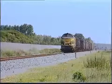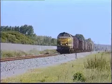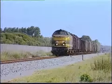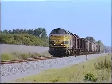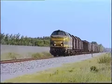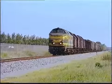The branch itself is mainly single track, but like its partner on the other side of the canal, it's reasonably busy with several trains each weekday. This working is destined for the marshalling yard at Merelbeke near Ghent, where the wagons will be shunted and fed into the European wagonload network.